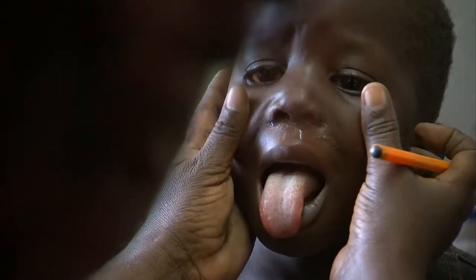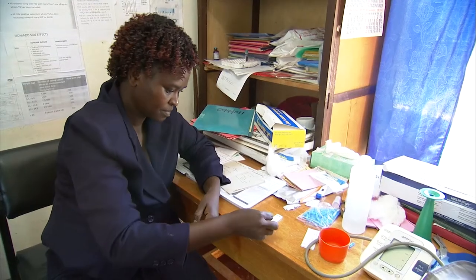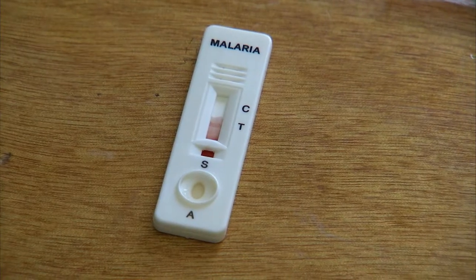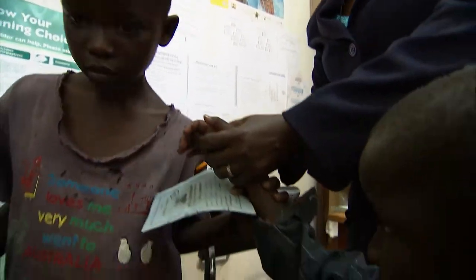He had a runny nose. Even though it was very warm out, he was all bundled up. And the nurse did a very quick analysis of his blood and could detect malaria. So she pulled out the packet of artemisinin tablets and instructed his brother how to give him the tablets.